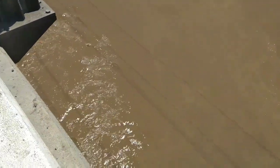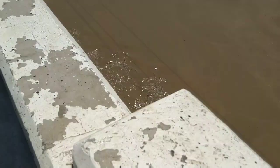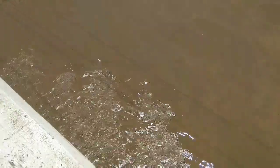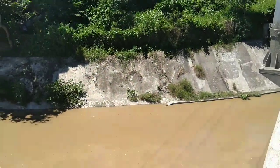But anyway, yeah, look at that. That's shallow water. So there's some rocks underneath, and the water's coming down. It's running over that, causing those eddies, causing that rippling effect of shallow water. Out here, it's deeper, so it's running faster.